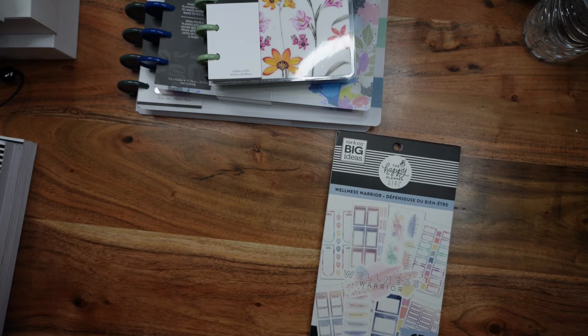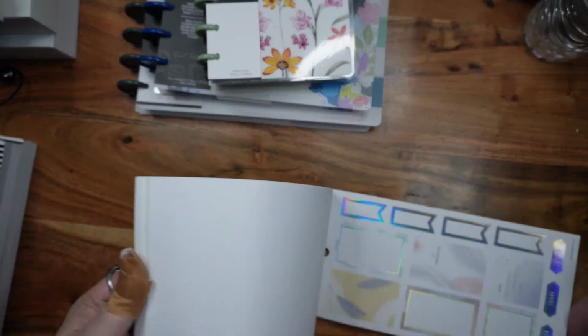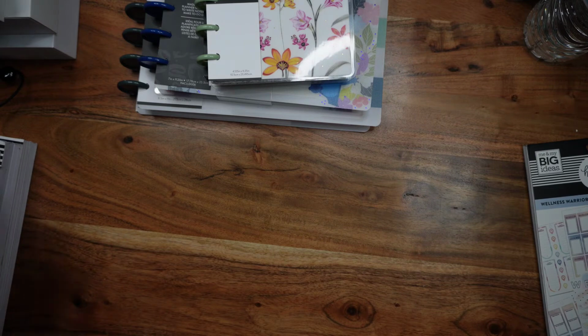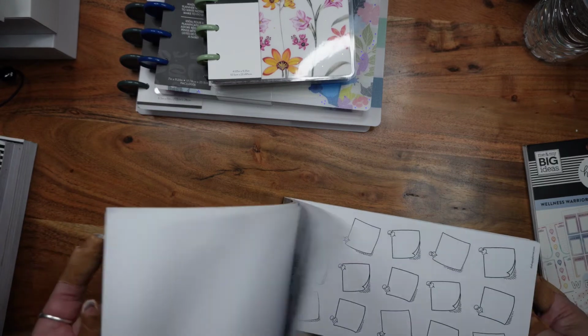Okay, what next? Let's go with stuff you've already seen. Okay, so I got Wellness Warrior because this is, I think, my absolute favorite wellness sticker book. I just really like the colors, the boxes, there's foil. This is definitely top 2 favorite wellness books right here. And then I got coloring, which I think I already have one. Yeah, I already have one of these. So I grabbed another one.